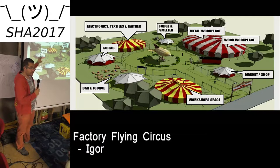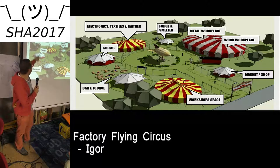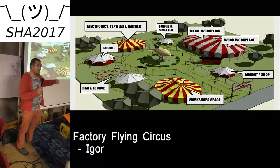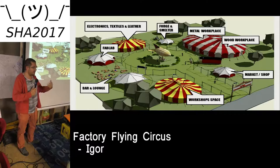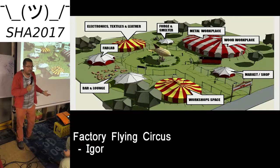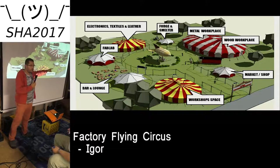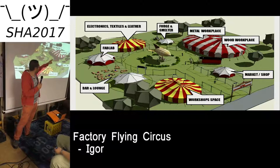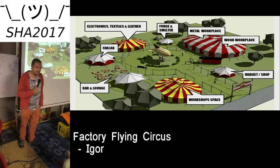There is a fab lab, so all the standard fab lab stuff you might expect will be there. We have an electronics, textiles, and leather workshop, bringing in people who normally would not associate with the hacker scene, people who are much more into trades and crafts. There is, of course, the forge and the smelter, because, hey, fire is never boring. There is the metal workplace, fully equipped, from plasma to welders to whatever you want. Next to it, because it's safe to have fire and wood together, you have the wood workplace.